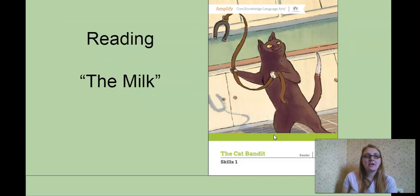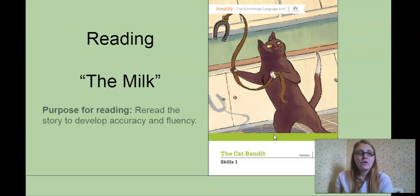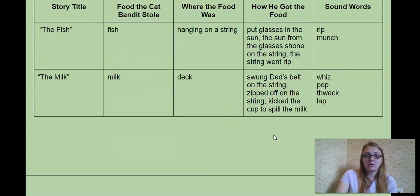Okay, our story for today, we're going to be rereading, The Milk, for fluency and accuracy, which means we already know the story, we already know what's going to happen, so now we can focus on the words we're reading and how we're reading, how we sound, to make ourselves better readers. So again, we're on page 28 in our reader. Quickly adding to our chart.